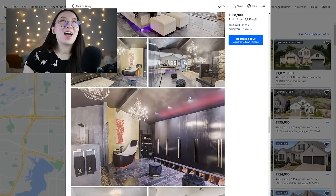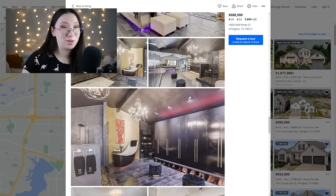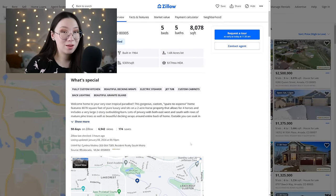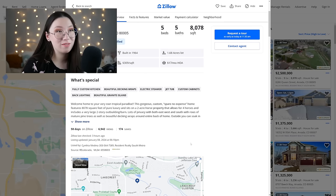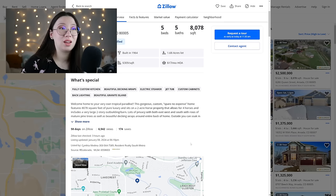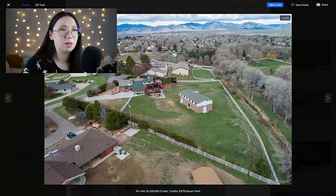Wow. Okay, I don't even know how we're gonna top that, and yet I know that we are. So if you want more crazy houses, stay tuned. We got two more to go. Ready? This house is in Colorado, and it's 5 beds, 5 baths, asking price is $2.5 million, and it's a whopping 8,000 square feet. It clearly sits on a lot of land, like over 1.5 acres. Like you can see here, it's a lot, and I don't know what this is, a barn? I guess this is part of it. That's the house, I believe.